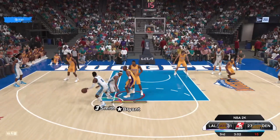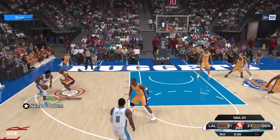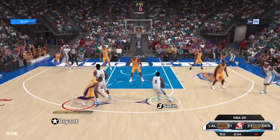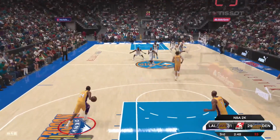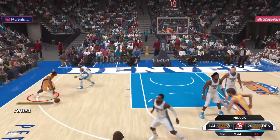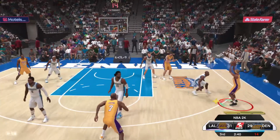Smith up top, guarded by Kobe. Smith dishes to Nene. Smith against Kobe, top of the key. And he gets the friendly spin, and that one drops. Smith's got his first bucket of the night. Pick works well there. Not much resistance from the D. Yeah, that's not the defense you need. You got to be tougher defensively.